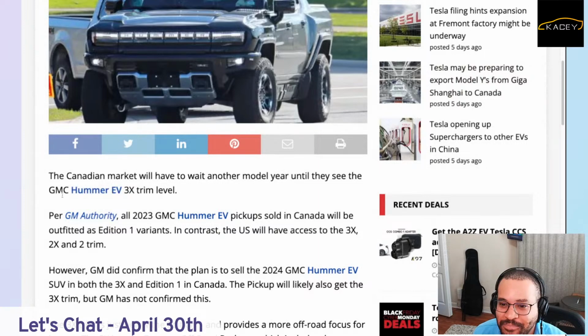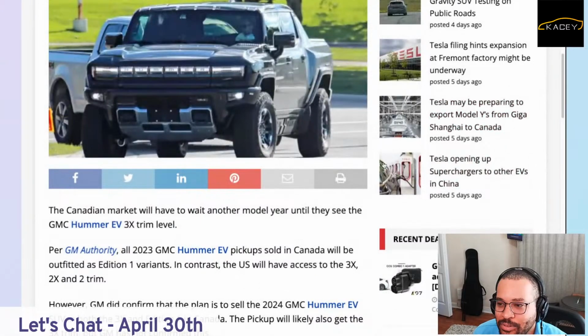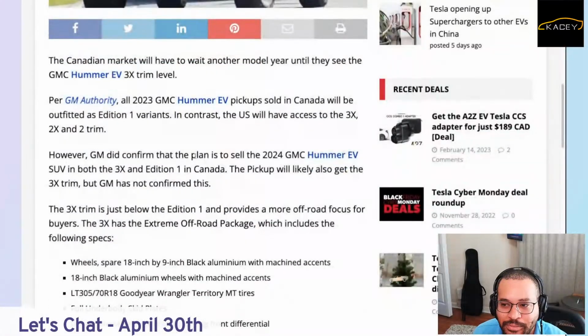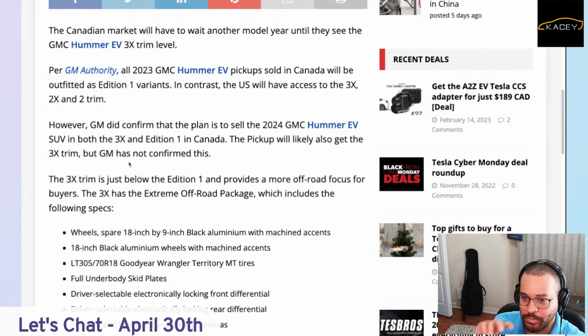So, done, and then that would allow them, for those handful of units, to qualify for the incentive in all of Canada. The Canadian market will have to wait another model year to see the Hummer 3X trim level. Hummer 3X is the SUV, the 3X in Edition 1. The pickup will likely get the 3X trim, but GM has not confirmed this. Excuse me, 3X is just below Edition 1 and provides more off-road focus for buyers.